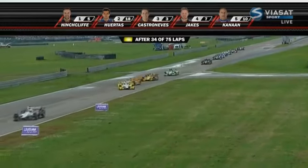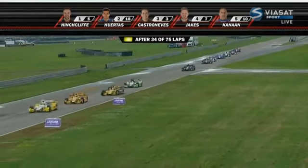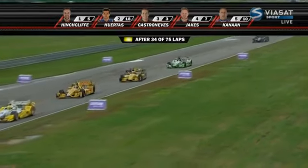Pit stops accomplished under this full course caution. The field back on the racetrack looking to get back to green as the laps and the time counting down here from NOLA Motorsports Park.